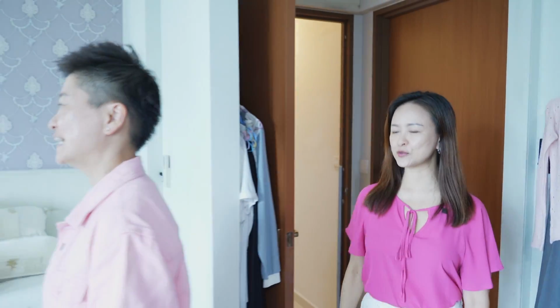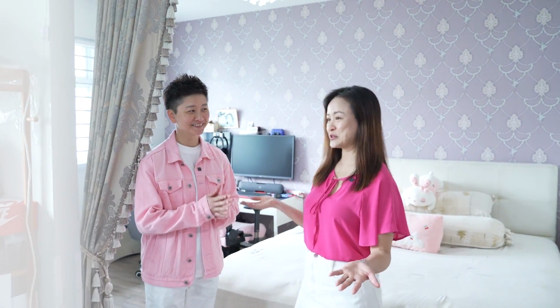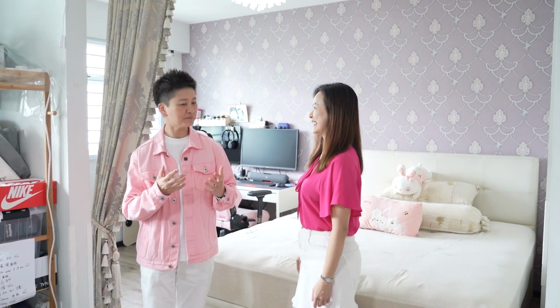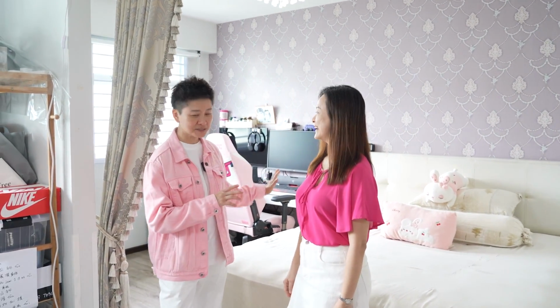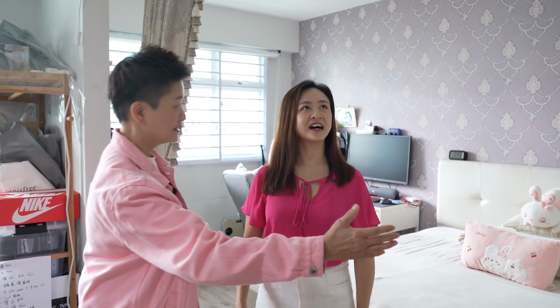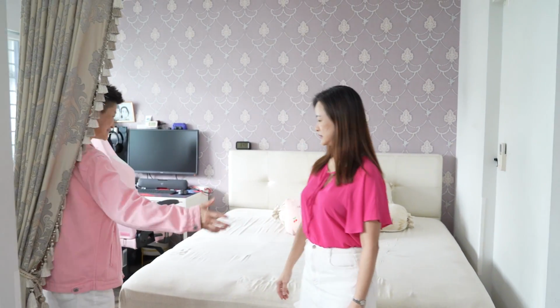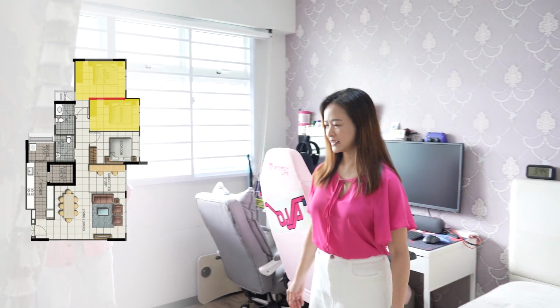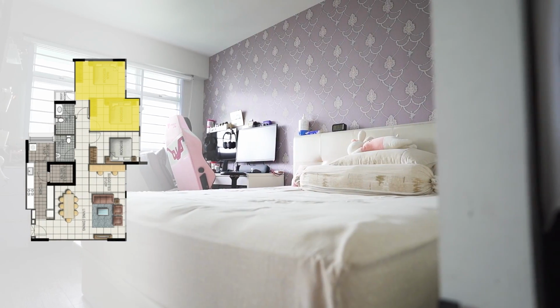Hey, Rachel. Oh, so this is the master room. Exactly. Check this out. Hey, how come the master room is so huge? You also feel it's big, right? Let me explain to you. When the couple, before they have their little ones, they want to enjoy. So you realize that this wall here, they took it down. So basically, this is a common room. Understand. So now the owner has converted this into their bedroom area.